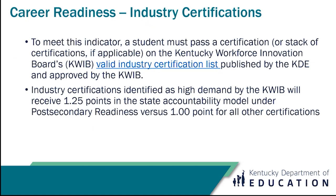There is a valid list of industry certifications on our KDE Career and Technical Education webpage, and depending on the program area and pathway, a student must pass a single certification or a stack of certifications in order to qualify for the career indicator. The industry certifications also count as 1 point in the accountability model, and high demand certifications count as 1.25 points. So your regular and your high demand certifications are clarified in the certification list, and that's right in this presentation. And I think there's a link right there, and it's published by the KDE and approved by the KBE.